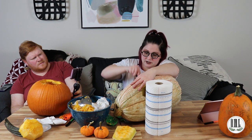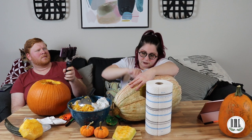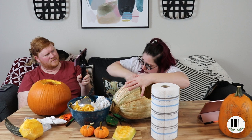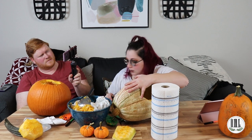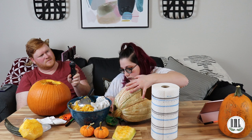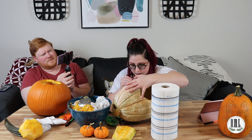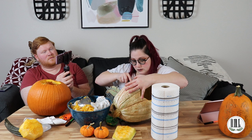If you're a parent, don't let your kids do this alone. I'm sure you wouldn't anyways. You know that parental instinct and all. Do we have a saw? We should get one. I almost bought a battery powered one. I'm cutting down and I want to cut up.